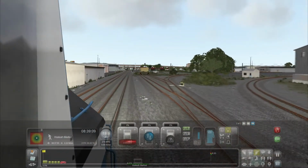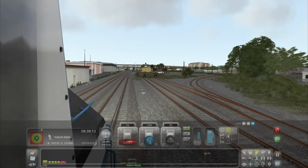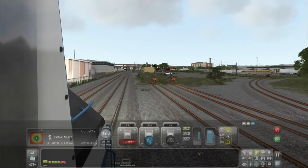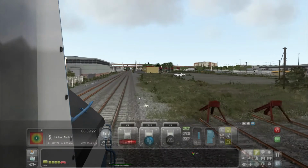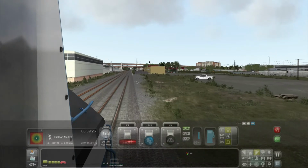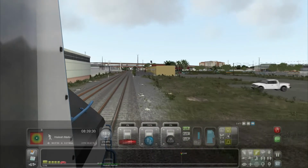Coming into Hialeah Market, which is the final stop in this journey from West Palm Beach on down here. I have to say that I'm impressed with this scenery module. It does look a lot like South Florida, and I've ridden this line, so it really kind of reminds me a lot of it. And I have to say I enjoy the route. It's fun to do the passenger thing.